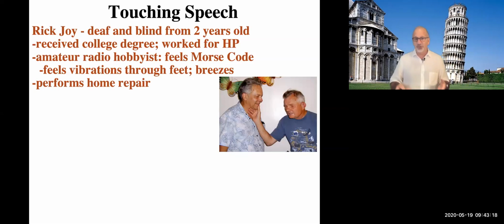He put an antenna on his house. He fixed his roof, and he would tell me stories about his neighbors coming over and telling his wife, "I saw Rick on the roof again, and it scares the heck out of me. Are you sure he's okay?" And she would say, "Yeah, he's got a great sense of balance. He knows exactly where he is on the roof, and he's able to do it successfully." It's pretty amazing. I was so struck by that, that he had really engaged in such a lively life.